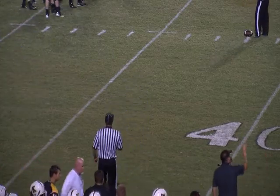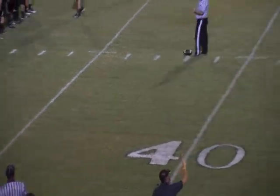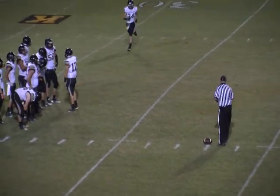So a big first down, a big third down here for the Blackcats early. Chris Harwood checks back in the game. Smothers goes out.